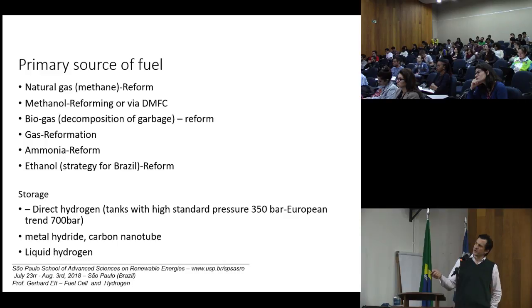And for storage, we can use direct hydrogen tanks at 35 bars, but the European trend is toward 700 bars. Metal hydride, carbon nanotube, liquid hydrogen. I will discuss more about this.